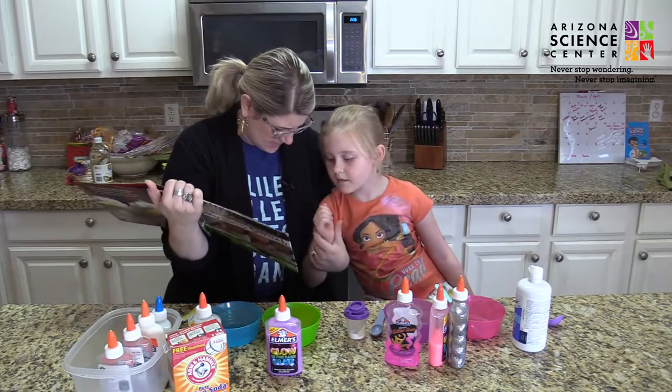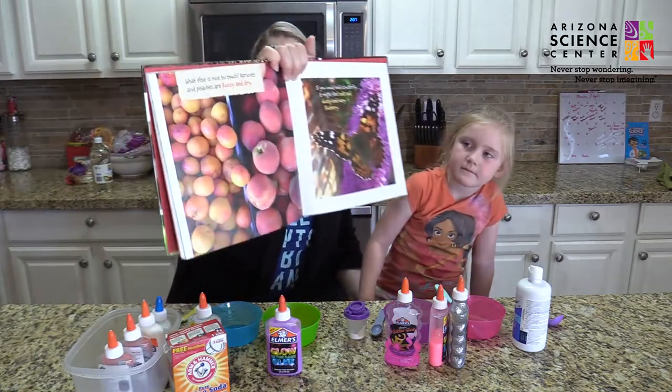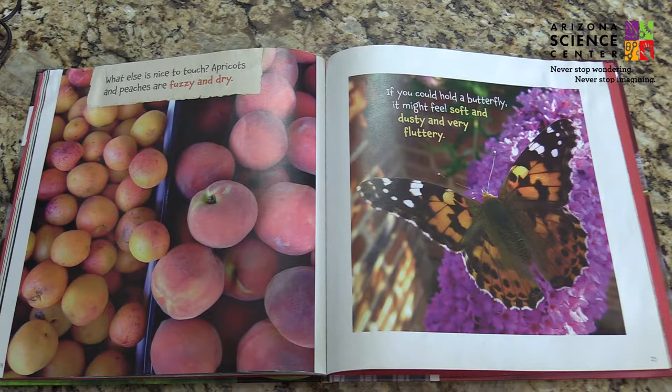What else is nice to touch? Apricots and peaches are fuzzy and dry. And there's a butterfly. Oh, there is. If you could hold a butterfly, it might feel soft and dusty and very fluttery. Here's our butterfly.